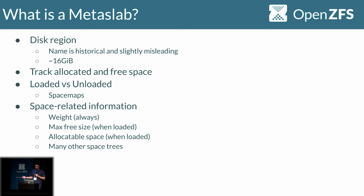The Metaslab's real job is to track the allocated and free space within that disk region. This ties into a concept that's really critical to Metaslabs, which is the distinction between a loaded Metaslab and an unloaded Metaslab. When you boot the system, we know how many Metaslabs there are, we know how many disks there are, but we don't know what spots inside of each Metaslab you can actually use for allocations, like what spots on disk are free. This is stored on disk in a data structure called the space map, which I'm not going to go into too much detail about today, but I'm just mentioning it for context.